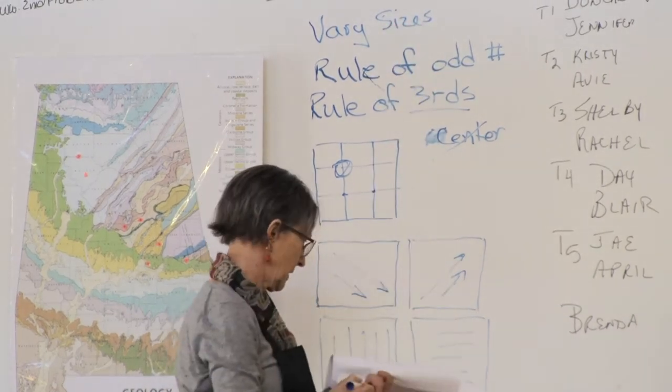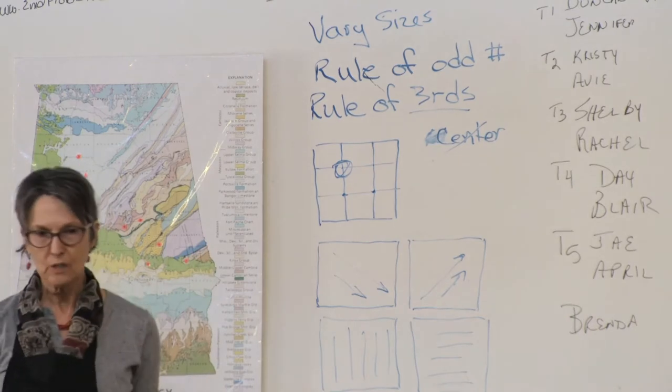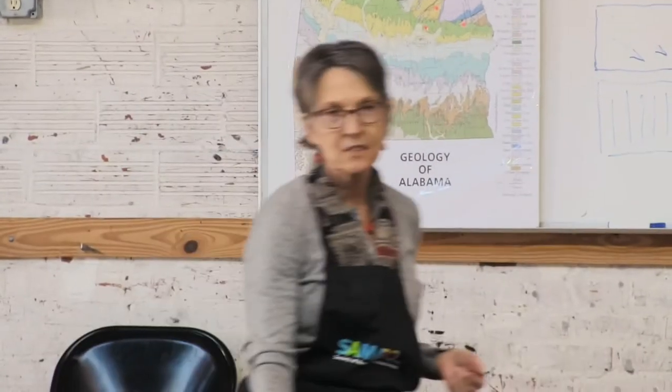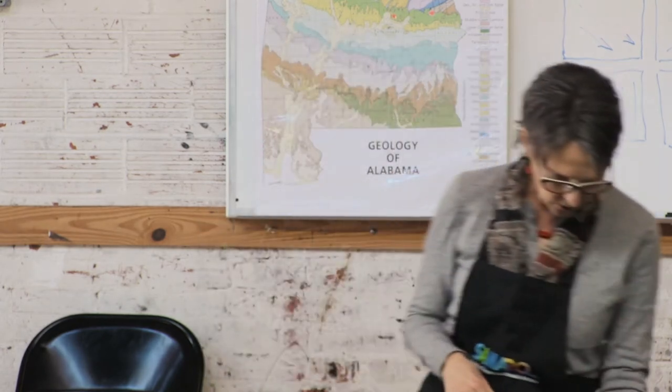Vary the sizes. I equate this to music. I don't know if you sing or play music or read music or listen to music, but if you just have a steady boom, boom, boom, boom, boom, boom, that's not very interesting. So if you can change how long the note goes, or how short, or how high, or how low, that is what really makes music interesting and attracts the person. So in many of the classes, we often equate mosaics to music.